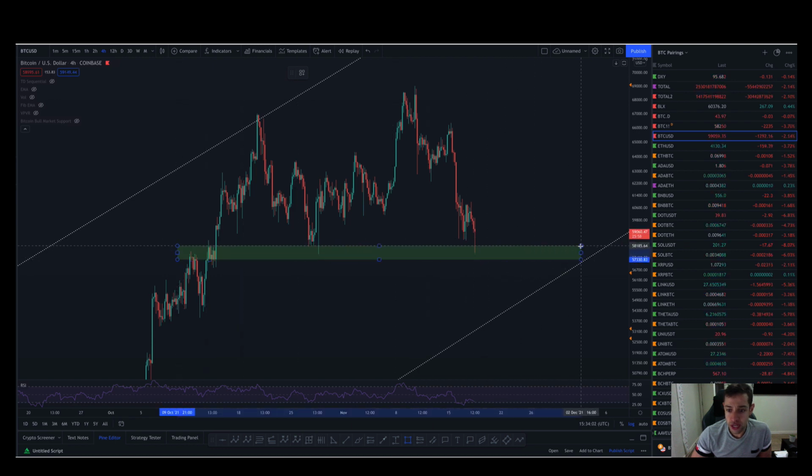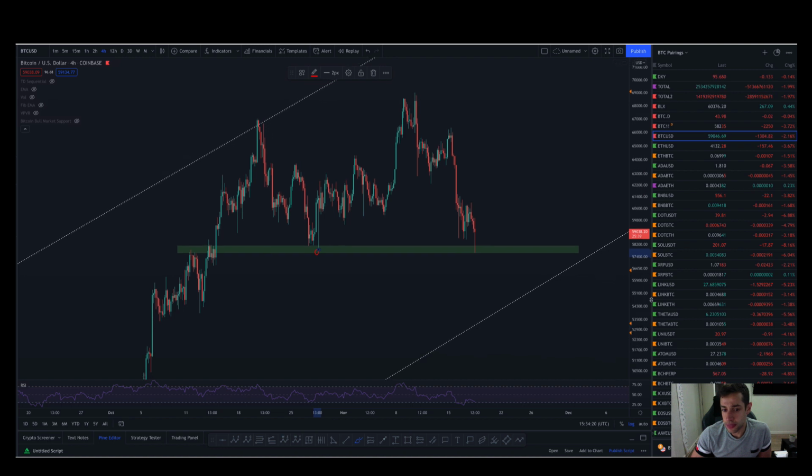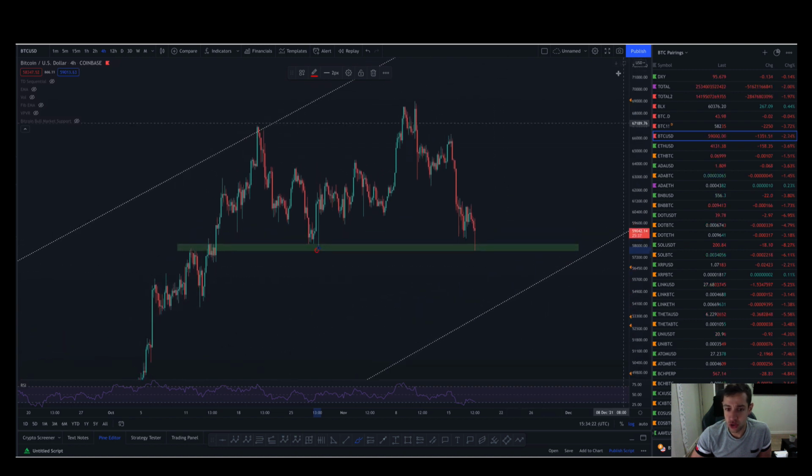Should we lose this zone on a higher time frame and maybe take out this swing low over here, then maybe we can look to push down towards that 53, 55 level. Maybe somewhere around this trend line over here.